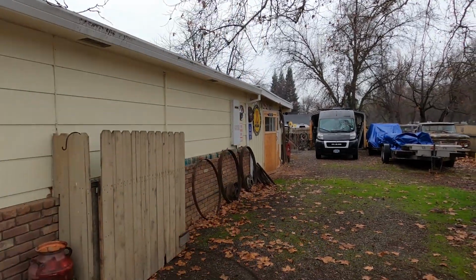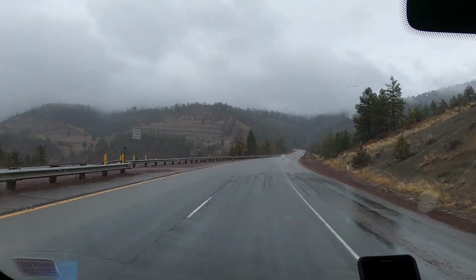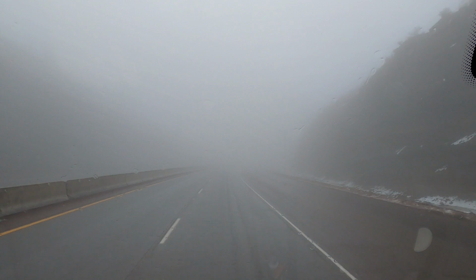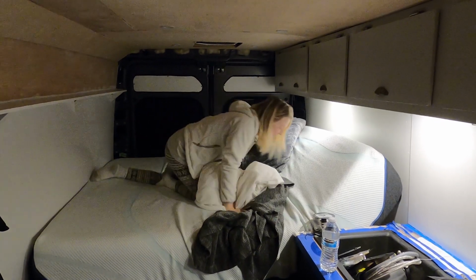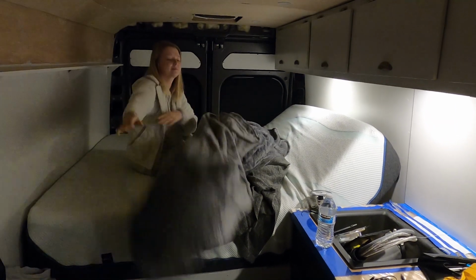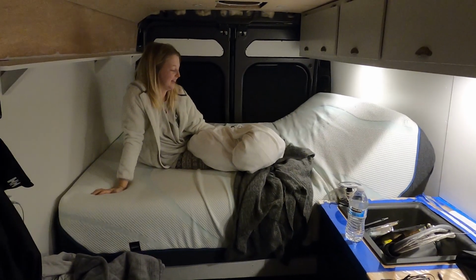All right, the van's done being worked on. Packed up. We're gonna leave right now for Portland. We're back in Portland. And we have to squish the bed down and make the bed. And then we can finally relax.